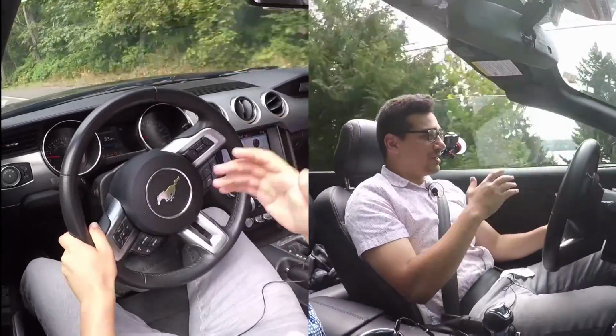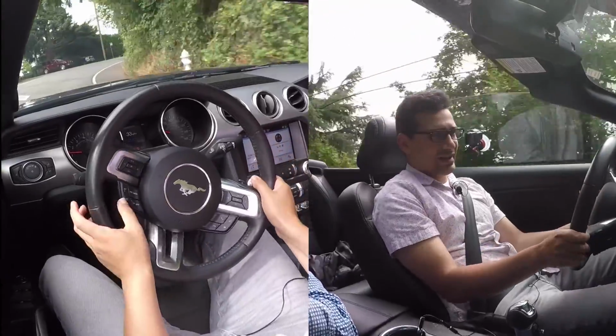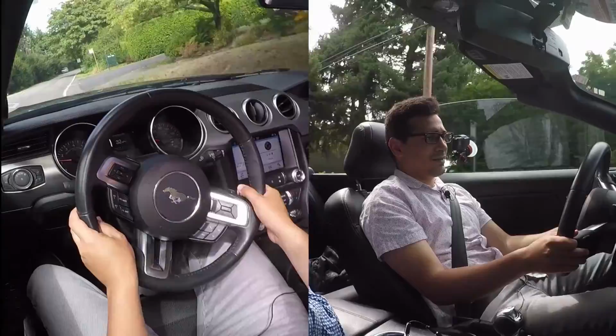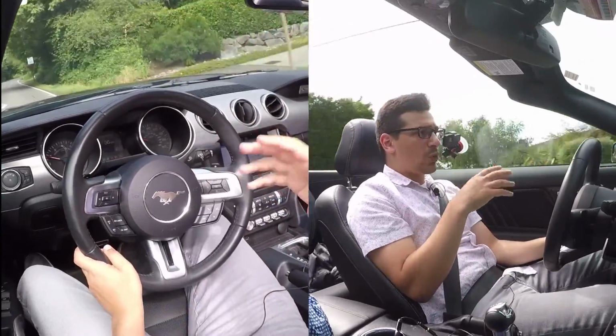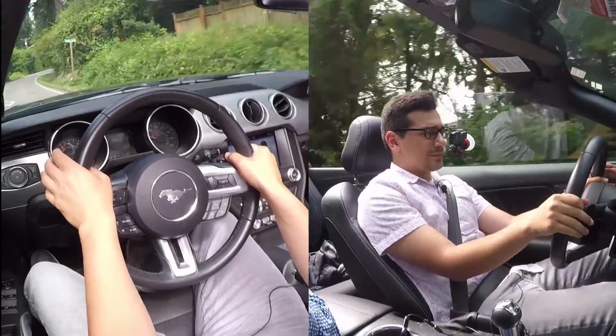In terms of suspension, overall it's a pretty comfortable car. This does not have adaptive suspension, but I think it's a good setup given the performance orientation of this car.